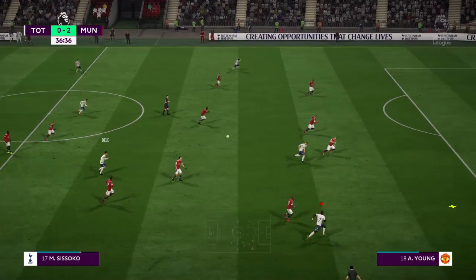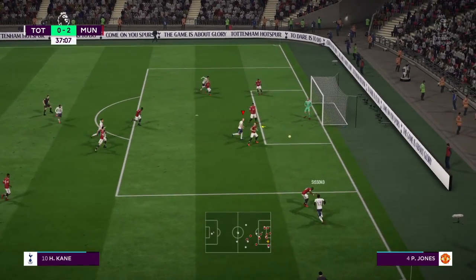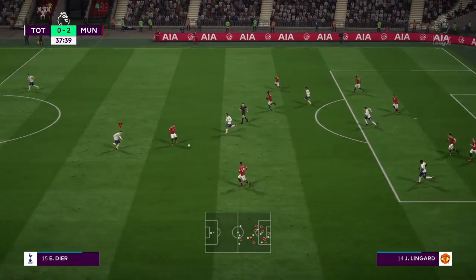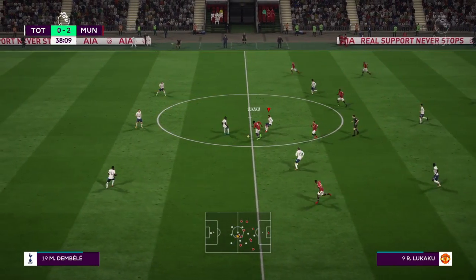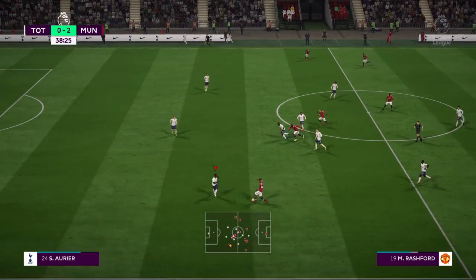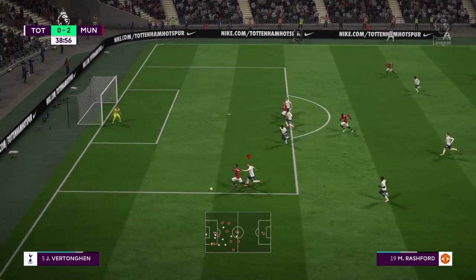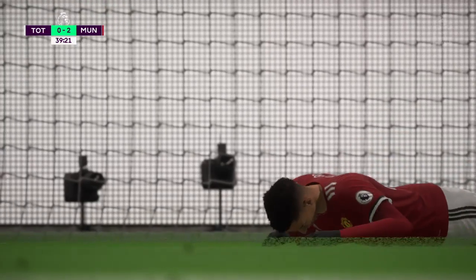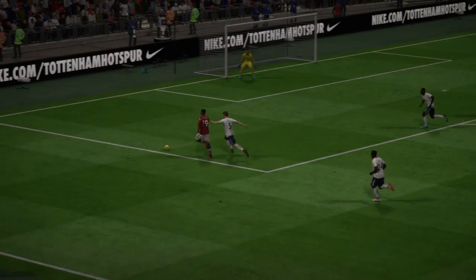Dele Alli. Now this looks promising. Rashford. So close with that header. Oh, he's good at that, isn't he? He really does connect well with those neck muscles.